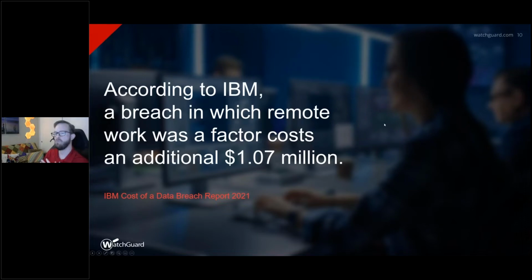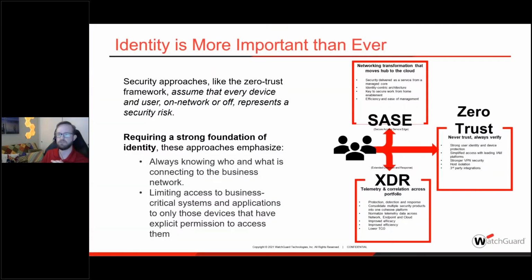And what this really drives home, I think, is that identity is more important than ever. I think we probably understand this is the case if you pay attention to what's going on in the security industry and some of the big movements around things like SASE, XDR, Zero Trust. Each one of these has user identity as a key component to how they require the implementation of security. They really enforce this idea of always knowing who and what is connecting to your business network, and then limiting access to business critical systems and applications to only those devices that have the permissions to access those things. And so identity is becoming increasingly important and recognized as increasingly important.